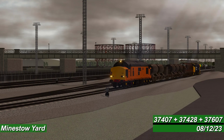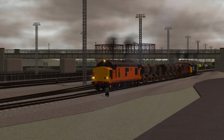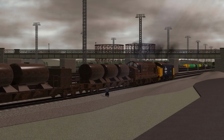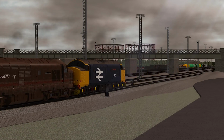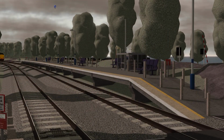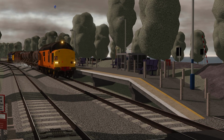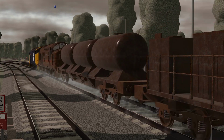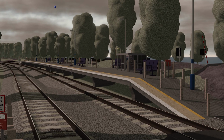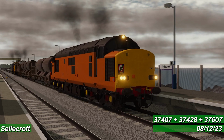Due to a point failure at Giles, the train was rerouted through Minestow Freight Yard. After waiting for a passing train, 607 leads the train onto the single-track section at Sellercroft.